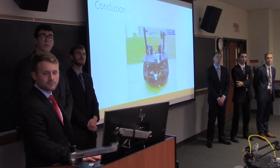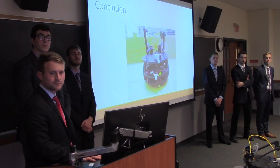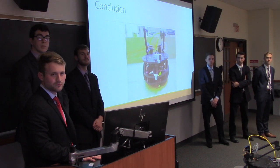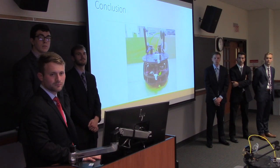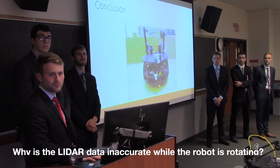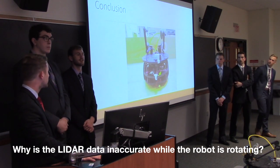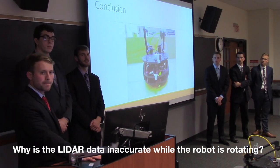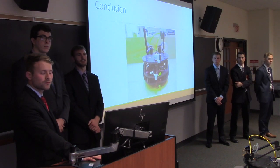I think you mentioned that your LiDAR data wasn't good when your robot was actually rotating. I'm wondering why that is, because it seems like you would know the angle of your robot, so couldn't you compensate for that? What was the problem there? So I think it can't keep up with how fast that angle is changing. That would be my guess.